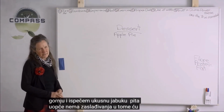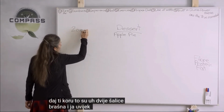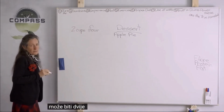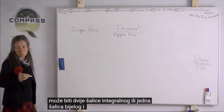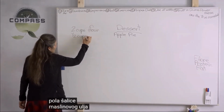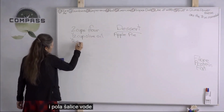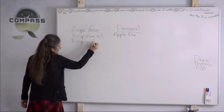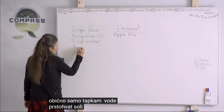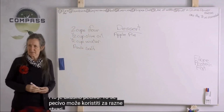What do you have in the crust? I'll give you the crust. It's 2 cups of flour, and I always use the spelt. It can be 2 cups of wholemeal or 1 cup of white and 1 cup of wholemeal. Half a cup of olive oil and half a cup of water. Warm or cold water? Oh, usually just tap water. Pinch of salt. And that's a delicious pastry. That pastry can be used for all sorts of things.